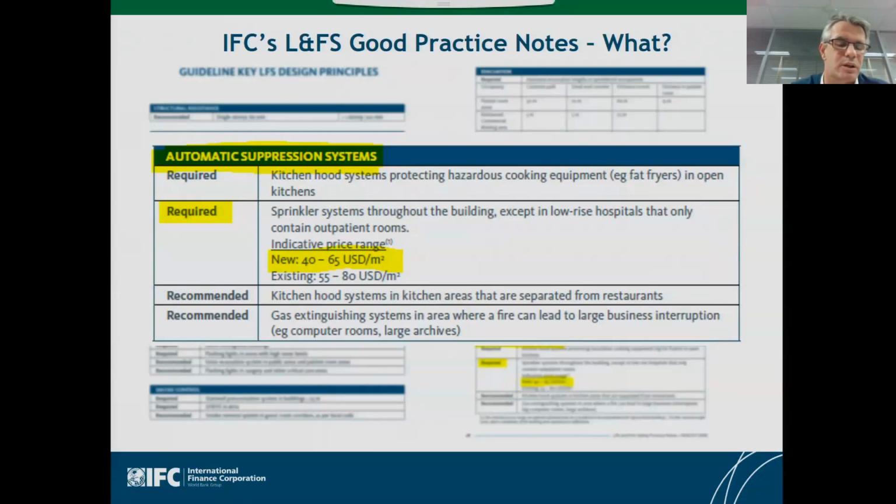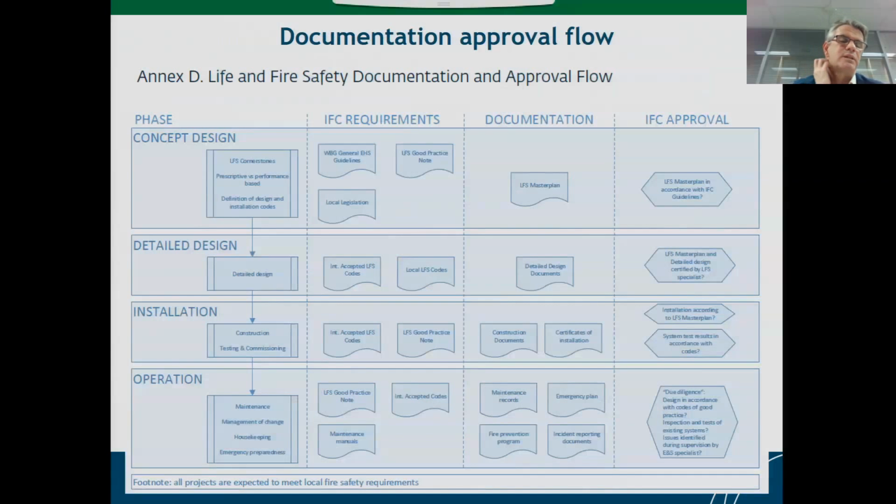Yep, I'm back. And also on sprinkler protection. Obviously, the average cost for sprinkling an existing building or hotel is significantly higher, as you can see, than when designing a completely new building. Upgrading an existing hospital or hotel while it's in operation is not an easy thing to do, or retrofitting it with a sprinkler system.